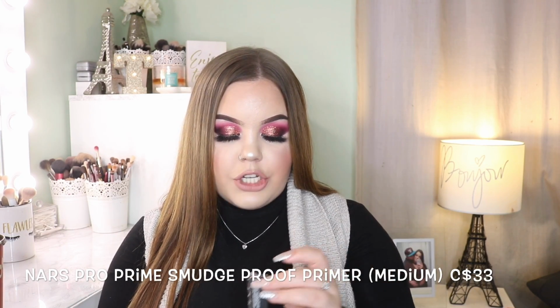I got the NARS Tinted Smudge Proof Eyeshadow Base in the shade Medium. I kind of stopped using eye primers because most of them are clear or sheer, and I like something that's going to give me coverage, so I started doing concealer. But as of recently, my eyes have been creasing a lot, no matter what concealer I use or how I set them. So I thought maybe using a tinted eyeshadow primer would help, because that way it'll prime my lids and help it last longer, but tint them as well.